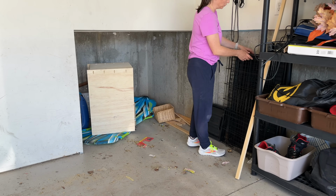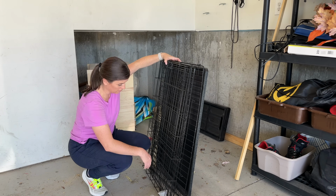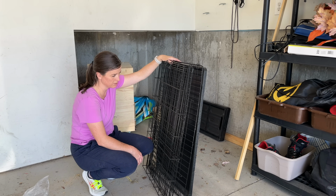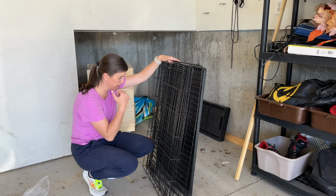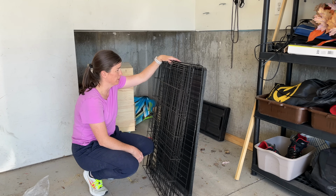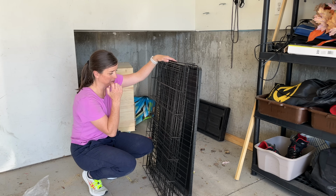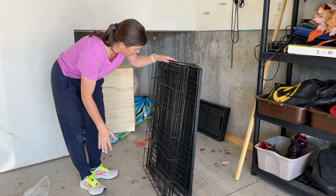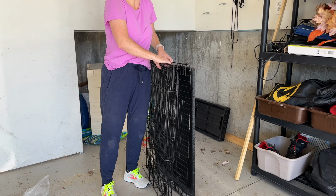Dog kennel that is too small for my dog. I think I put this aside to sell. I just hadn't measured it, so I think I'm just gonna measure it and I don't even know if it's worth much. I guess I'll have to look. If it's not worth more than $20, then I'm just gonna take it to the donation center, or I'll put it on my Facebook group for my neighborhood and have somebody come grab it.